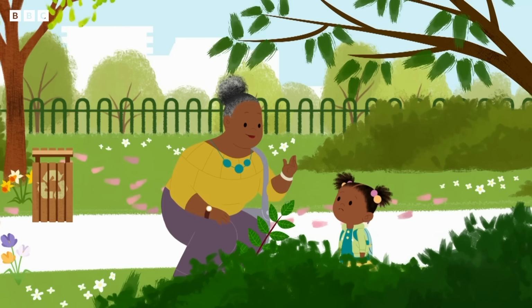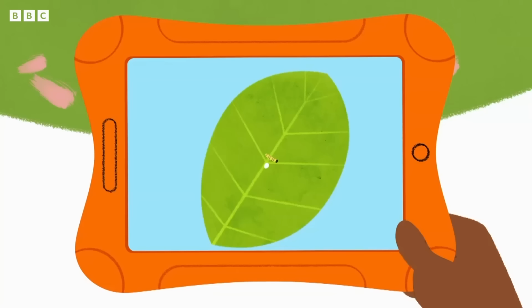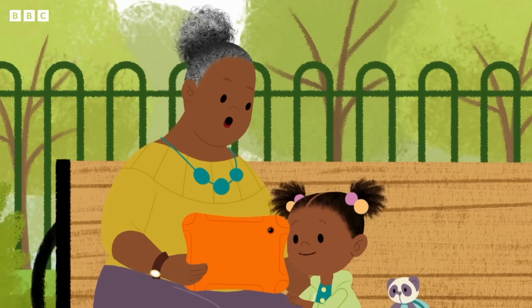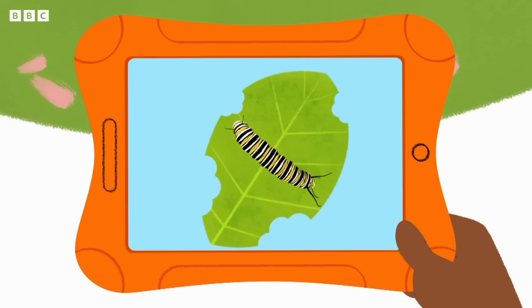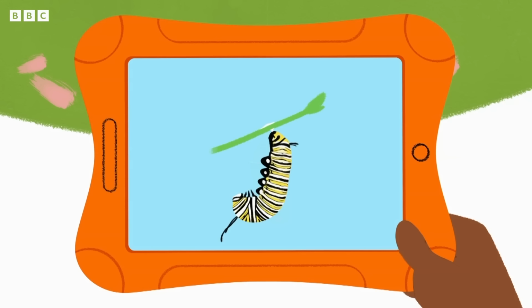A caterpillar hatches from a tiny egg. Then the caterpillar eats, eats, and eats until it's ready to change. Into a butterfly? Not yet. It needs a bit more time. Once the caterpillar has eaten enough, it hangs upside down and changes into a chrysalis.